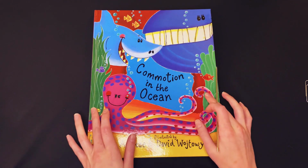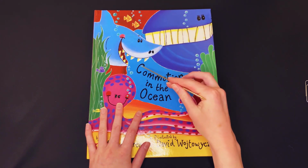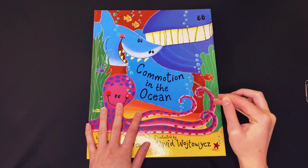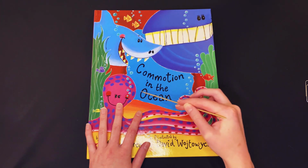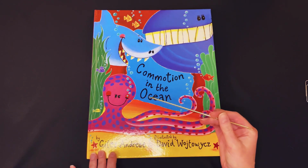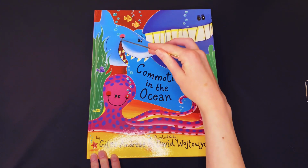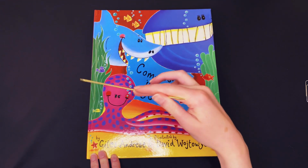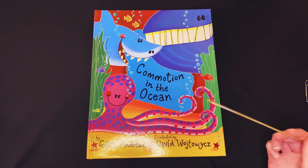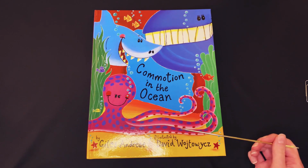Okay, so here we are on the desktop with a black tablecloth, and I've got Commotion in the Ocean, and I have this little double-pointed knitting needle because I really like when people use pointers and they trace things, so I thought it would be nice to get it out while I read this. So again, this is by Giles Andre and David Wojtowicz. I believe I pronounced that more correctly than before.